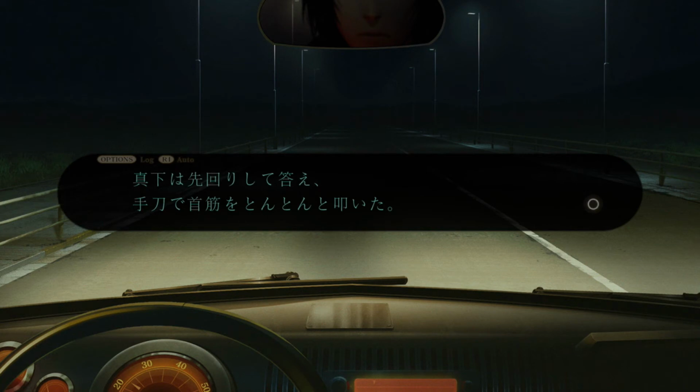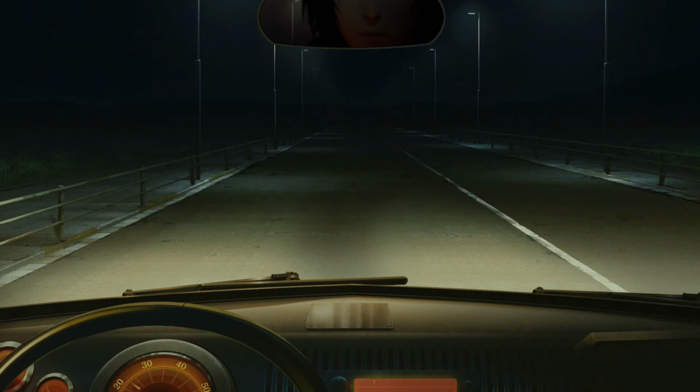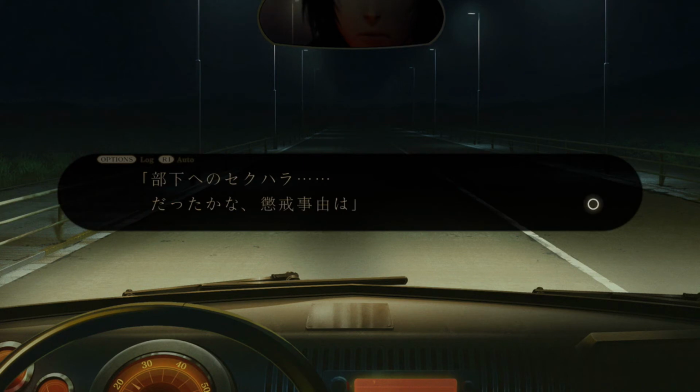Mashiro looked up as he answered, tapping his fingers against his neck. "Ah, you were fired, huh?" This makes sense if you know, because in Japanese when you get fired, it's called kubi ni naru. "Yeah. I was accused of sexual harassment from one of the people in my department, and because of that, I was booted out."